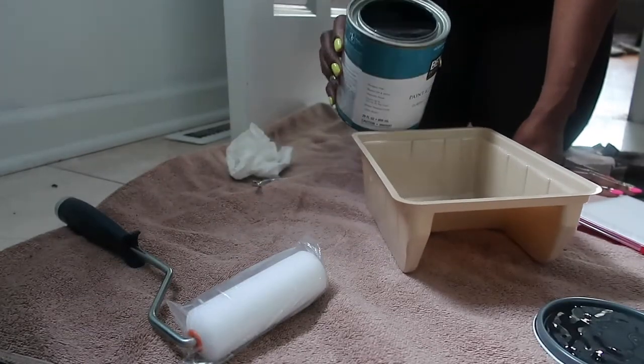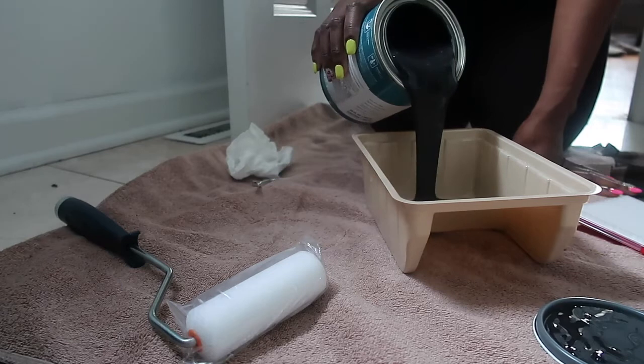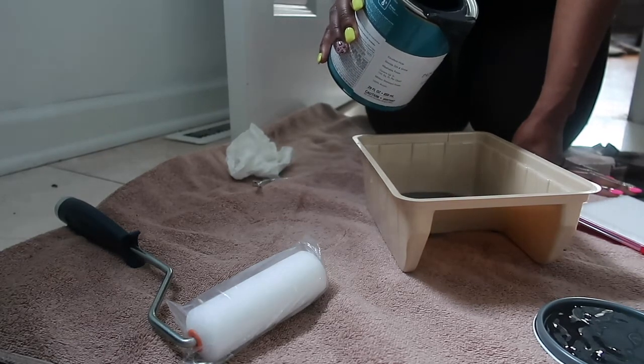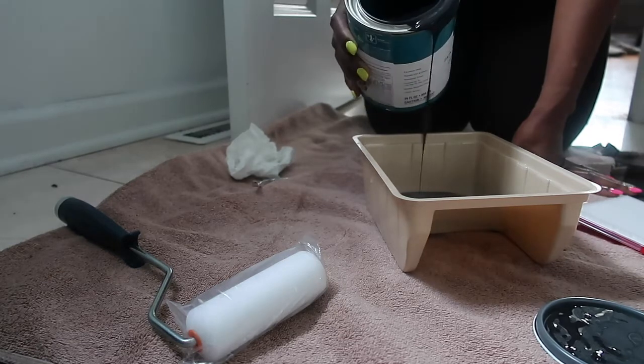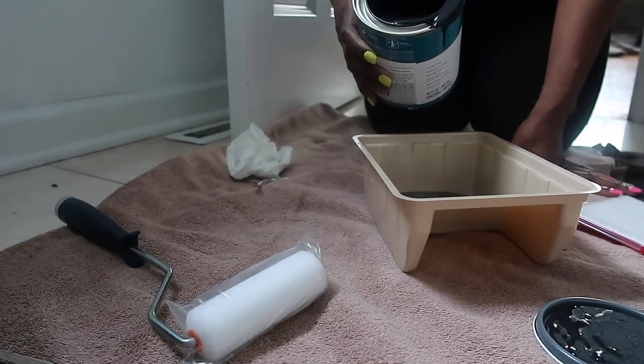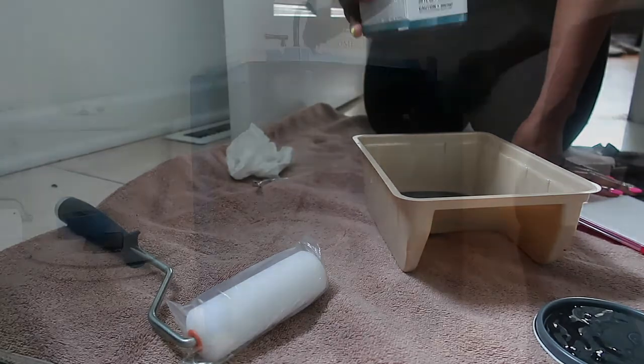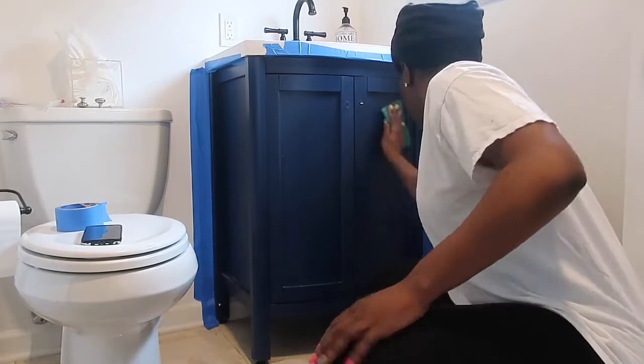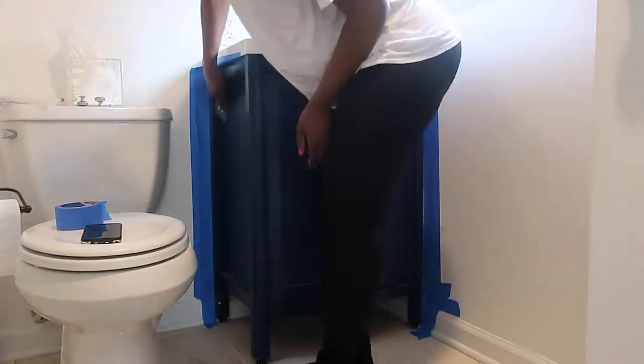Is it just me, or is this so soothing? Like, I love watching people throw paint into containers. I don't know what it is, but I really enjoy watching videos like this, and that's why it just made me so much more excited to record for you guys. And I'm so ecstatic to show you guys the finished product.